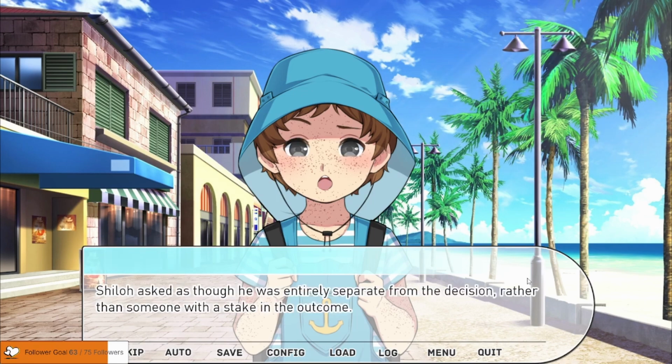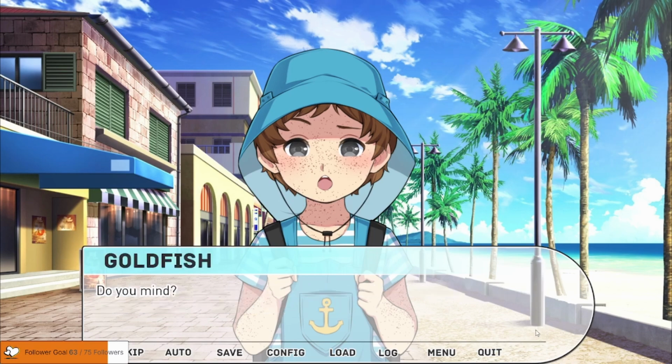Aren't you getting a popsicle? Yes. Shiloh asked as though he was entirely separate from the decision, rather than someone with a stake in the outcome. He's too selfless. That's his problem. You're too selfless, and that is a huge problem for you.